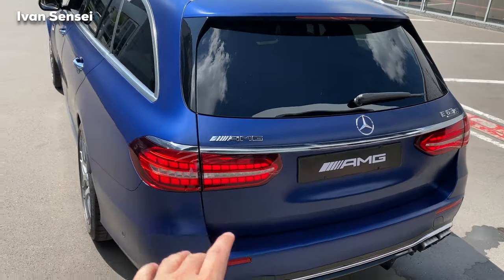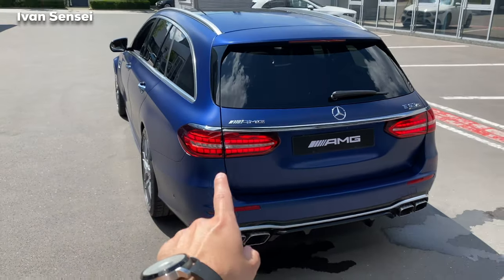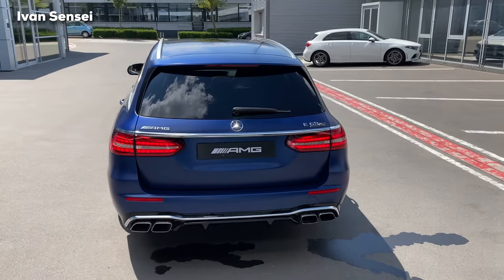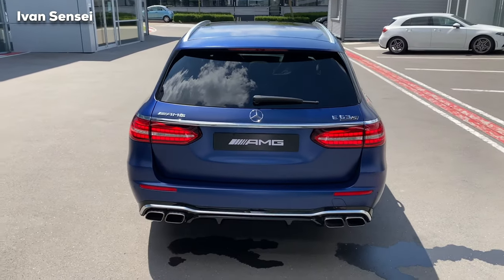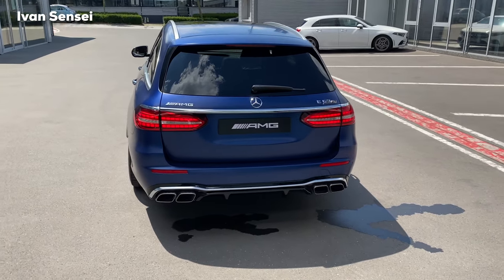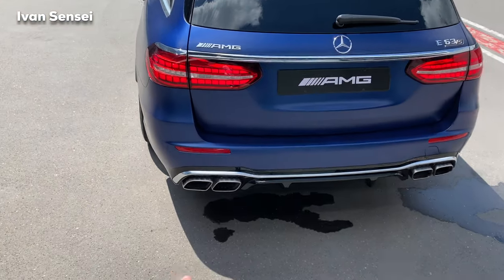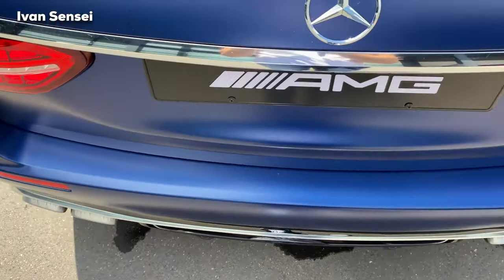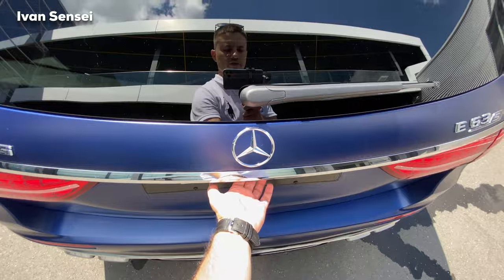The new tail lamps have a different design but the same shape. So I think this car is so good, and with the facelift it's perfect. Also the exhaust pipes are now larger apart from the design change. So we can also check here the boot.